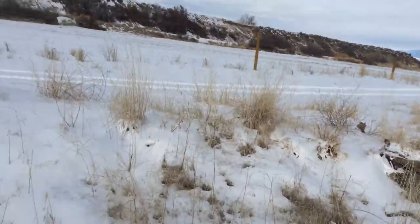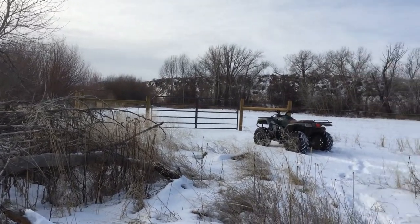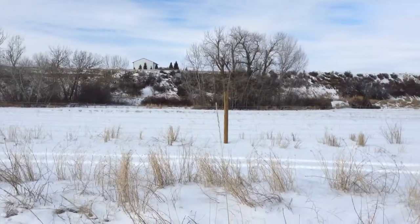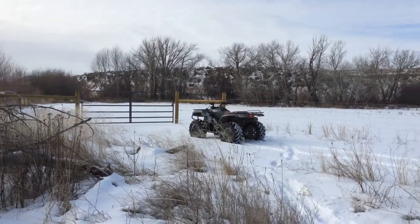All right, time to move on. So this is the far corner of our property. And we've got some little woods. There's another couple of springs behind those trees over there. And we hope to kind of develop those.